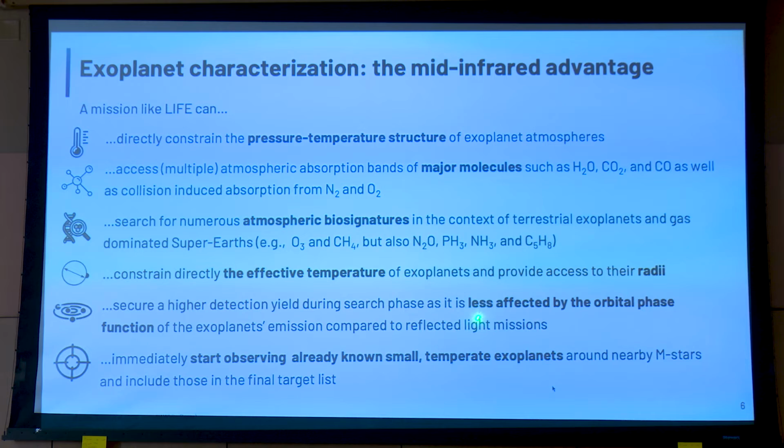Something that may not be so clear, but turns out to be also very important, is that if you don't plan to do a search phase, you're much less prone to not having the right orbital position in order to detect the planet, because you're probing the thermal emission. The phase angle, or the phase where you're observing the planet, is not as important as for reflected light missions. So I think this is one of the reasons why, when we do yield calculations, we believe our completeness, if you have just one go, is larger than for the reflected light missions, because we don't have this phase problem.